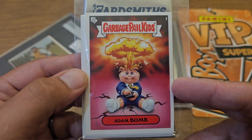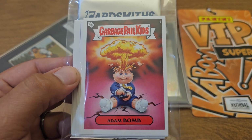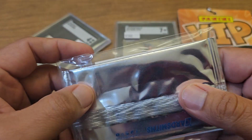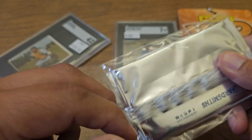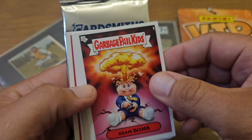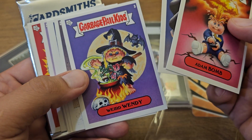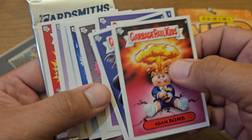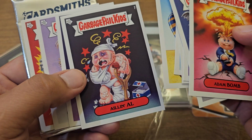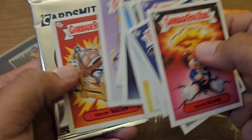They were like, well, there's 10. And I said, I don't even know which one, I want atom bomb. Then I said, you know what? Just give me all 10. So I just gave them $50 and said, give me one of each. I haven't even looked at these. Nasty Nick, Weird Wendy, New Wave Dave, Stormy Heather, Rappin' Ruth. These are classics, man. Alan Al, Dead Ted, Fry Fran, and Fry Brian.